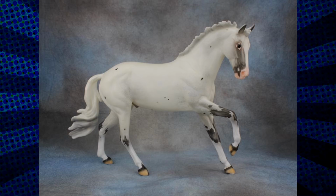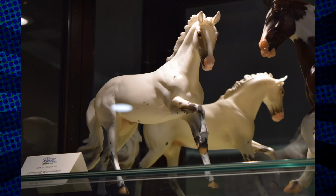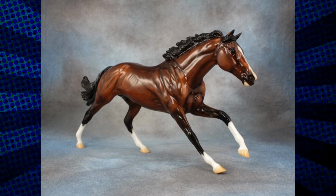I admittedly don't really have high hopes for this one. He mainly made the top 5 just because he was used in the live auction. His mold feels just a little bit too new to be used, although he does feel like a really great fit for the theme. Number 4, Cigar.